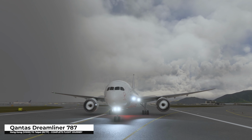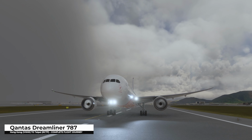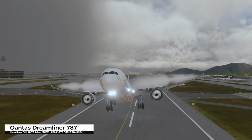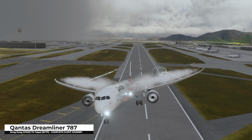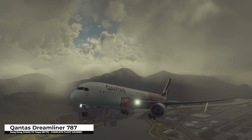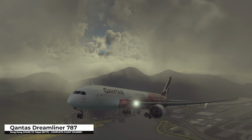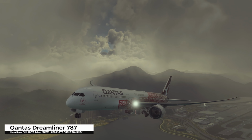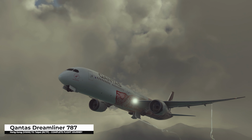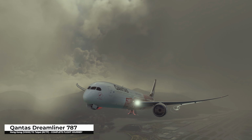As we taxi onto the runway, feel the power of the Dreamliner's state-of-the-art engines. We're taking off into overcast skies, a common sight in this dynamic region, adding excitement to our ascent. Notice the harmonious blend of technology and design as we lift off, transitioning from the urban landscape to the vast, open skies. This route, from Hong Kong to Taipei, offers a unique glimpse into the bustling air corridors of East Asia, a testament to the region's growth and the global tapestry of air travel.